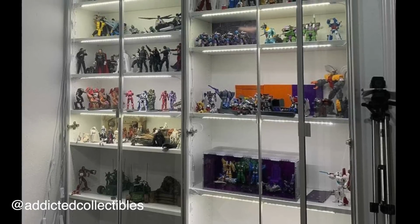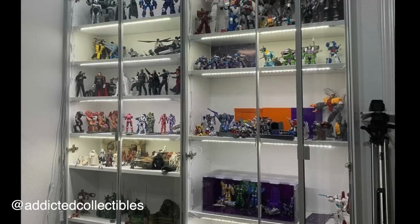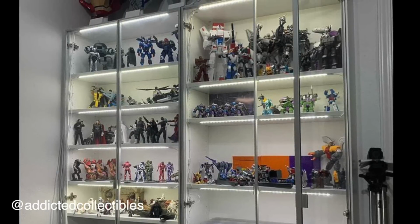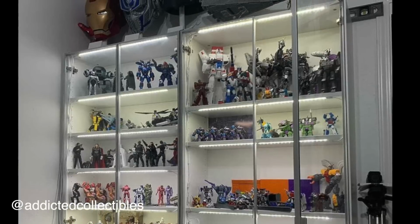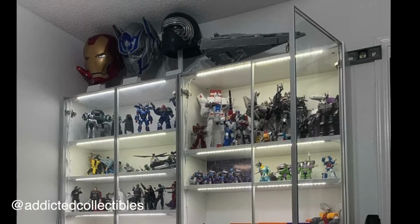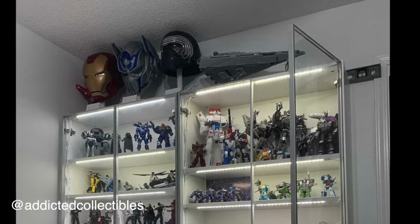But look at the shelf above the Omega Supreme. It works better because the space is narrow. You've got great furniture here. You've got great lighting. You don't have pieces that meet it. This is like having an S.H.Figuarts figure inside a Maja case.